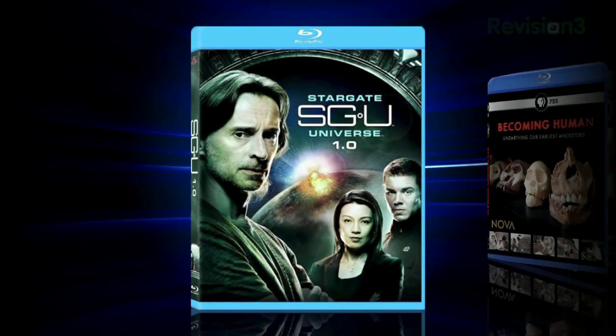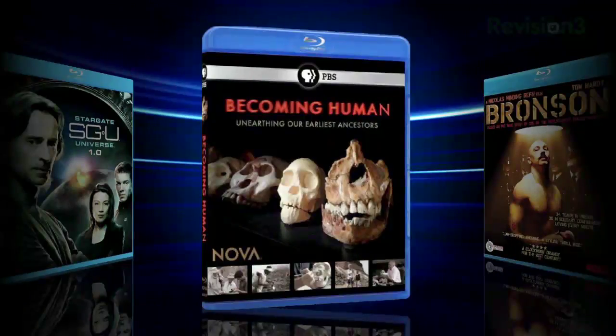First up, we have Stargate Universe, Season 1. Our producer Roger is more of a fan of the original series, but I think all Stargate fans will find something to appreciate in the universe, especially toward the end of Season 1. The Blu-ray edition does feature some fun extras, including behind the scenes and video diaries. You should definitely check it out. Next, we have Nova's Becoming Human.